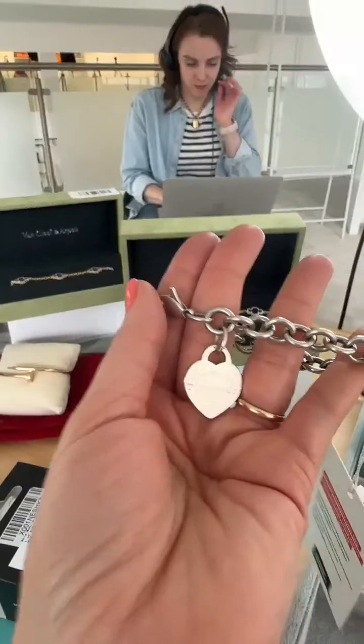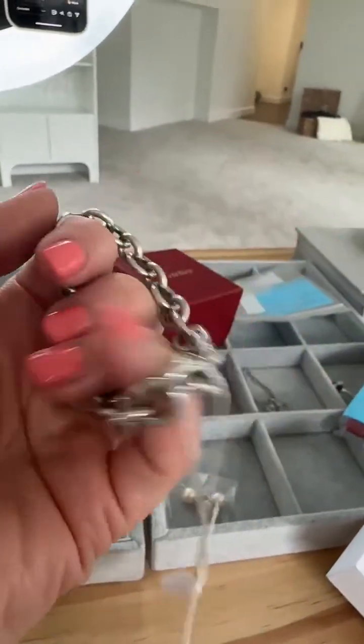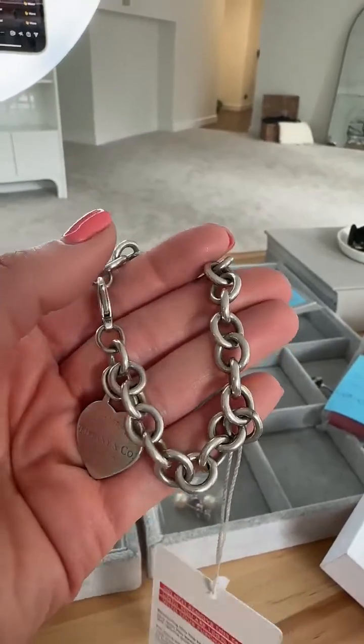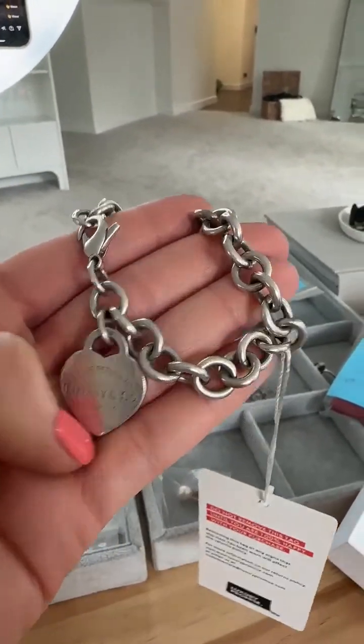Where is it? Oh, no. Here it is. So these are coming back in fashion like crazy. We are so excited to get your classic Tiffany Return to Tiffany silver bracelet. So I'm going to put one of these up for an absolute bargain price, and we're going to do an auction. Condition on this one is fair.